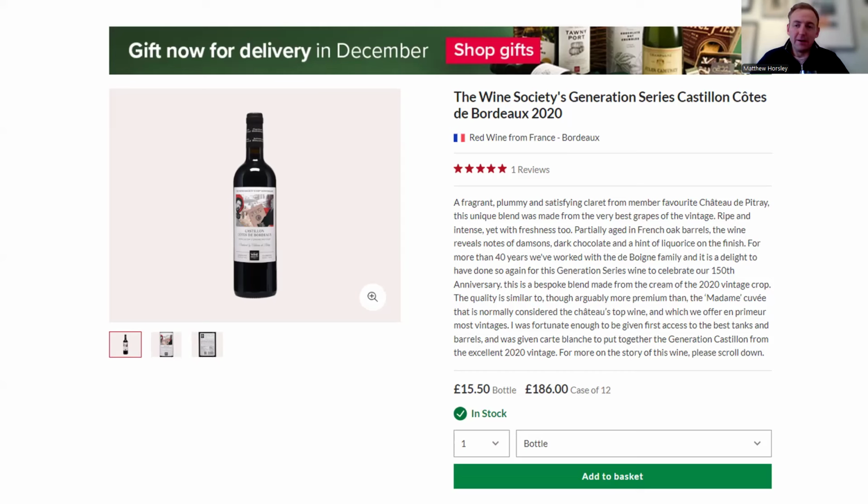And typically, older vines will give lower yields, which you'd think normally would make the wines a bit more expensive. Another reason why Château de Pitre is such great value. And they typically give a bit more weight, a bit more concentration, perhaps a little bit more structure, and a little bit more flavor complexity as well. So fingers crossed we should be getting that in this wine.